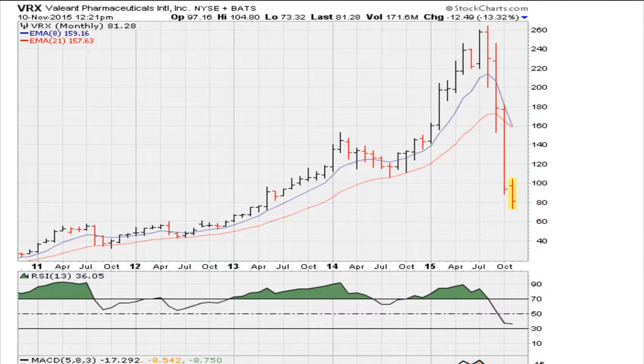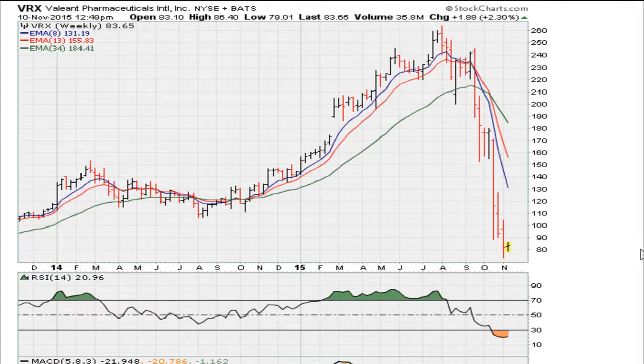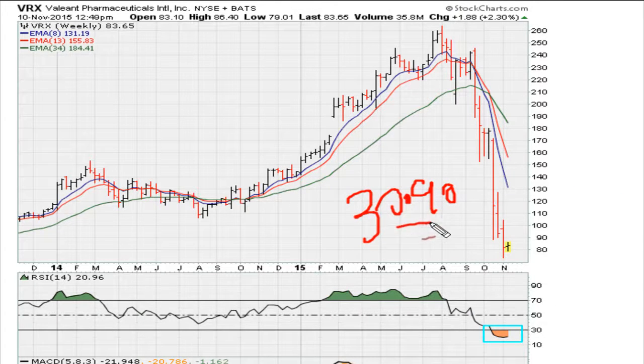Now the one thing we can also see in the current market is that the stock should continue struggling as long as it is holding below 30.90 on its weekly RSI. So you can see here this should continue to put some downside pressure on the stock, because as it stays below 30.90, the risk is for lower prices.